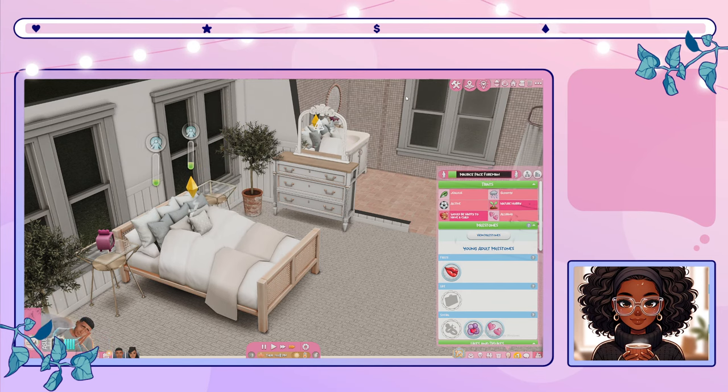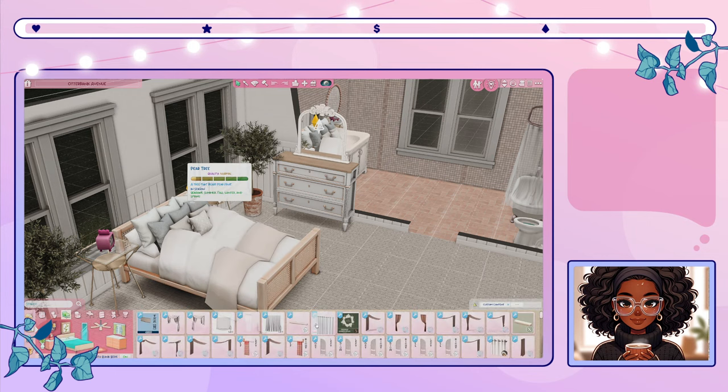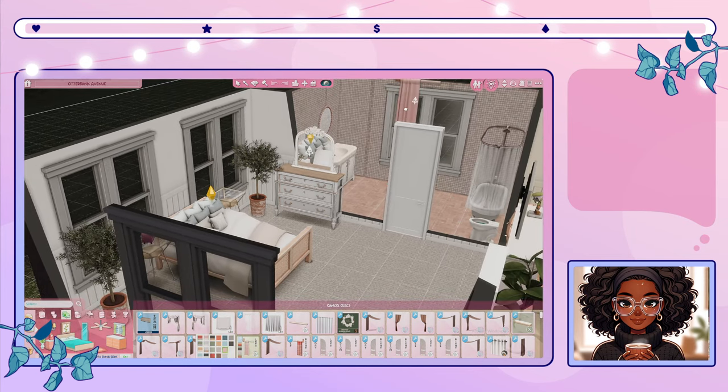And thank the Lord they have a little bit more money, because I'm about to throw some curtains in this house. I'm so sorry, but curtains are necessary. The house just feels so bare without curtains, and it feels like they're being spied on at every little moment. Oh, what is this curtain? Oh, this is kind of cute.